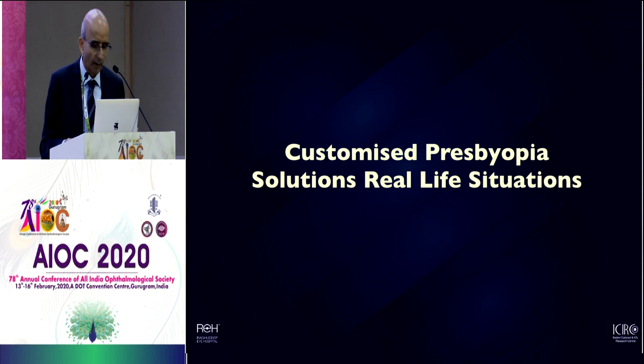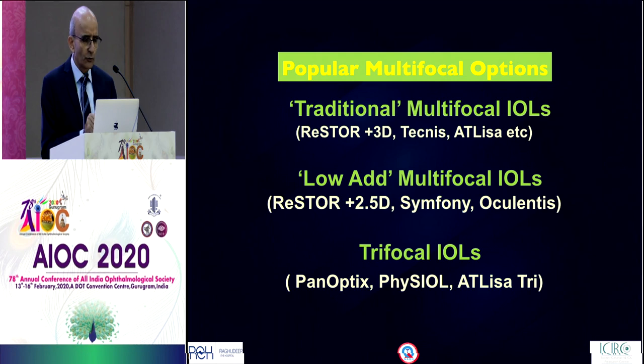Now, customizing the presbyopic solution is something that has been there for many years. We have cornea-based and lens-based options, but I'm going to address more the IOL-based ones, in clear or cataractous lenses in real-life situations. We have enjoyed the traditional multifocals like Array, Tecnis, ReSTOR Plus 3, 3.5, and many others like that. They were quite okay, with fairly good flexibility, but not quality. So there's a trade-off. Then in the evolution, LOEDs came, Symphony, ReSTOR 2.5, Oculentis, and many others, which concentrated on intermediate as well as distance vision.